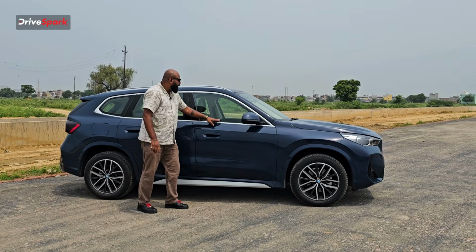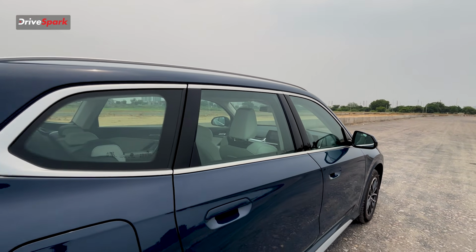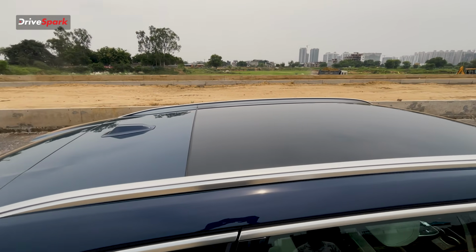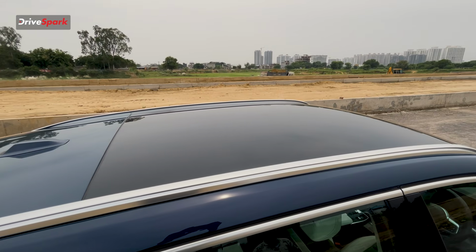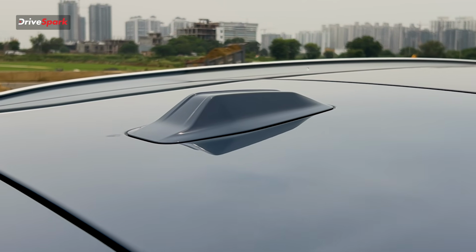No chrome on the side. You get this brushed aluminium finish all around. Chrome is kind of deleted from here. You get roof rails that are finished in the same brushed aluminium pattern. You get a big panoramic sunroof, and you also get a shark fin antenna that is neatly integrated into it.